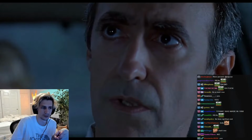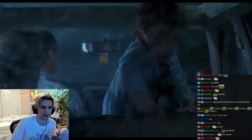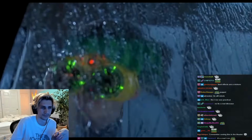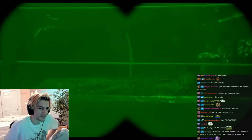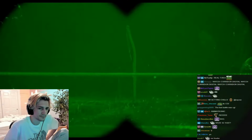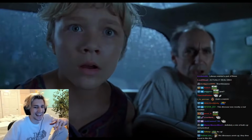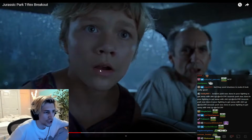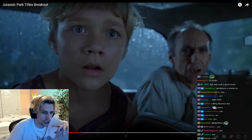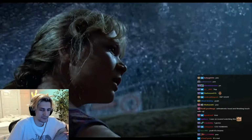Maybe it's the power trying to come back on. What is that? Guys, you have to appreciate how vibrant they made this look, though. Doesn't this look so good, though? I think it's a really good picture. Where's the goat?